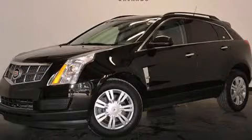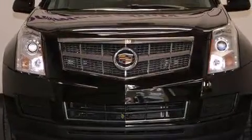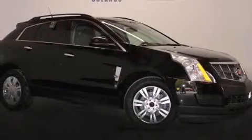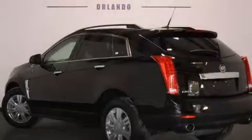This is a 2012 Cadillac SRX, a great fit and finish. It features a 3.6-liter six-cylinder engine, a six-speed automatic transmission. Plus, having just come off lease, this Cadillac is in like new condition.